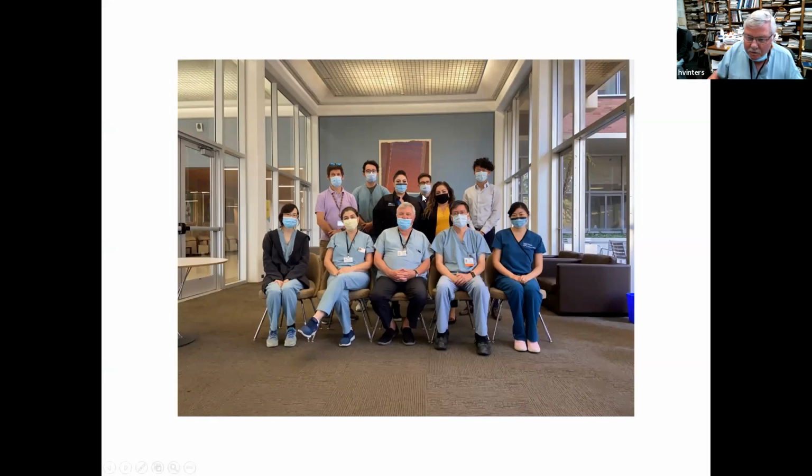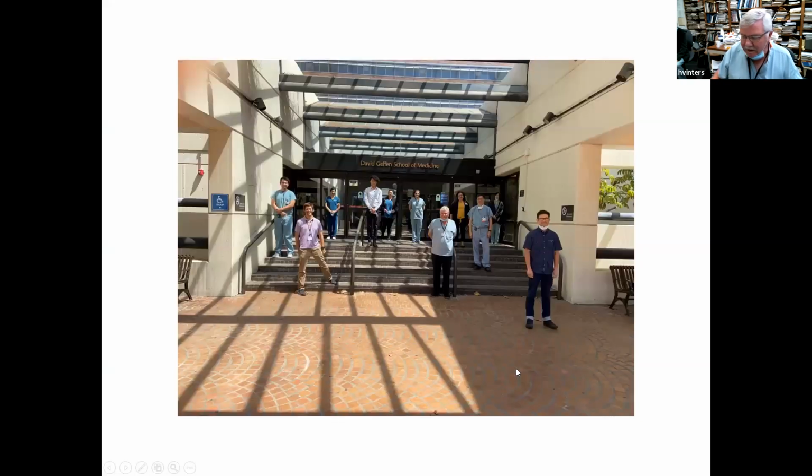Now you'll notice that unfortunately we're not social distancing here. However, we did another photograph in which we are properly socially distanced. So these are the same people you saw in the prior photograph, but we're now on the steps of the David Geffen School of Medicine at UCLA. And again, this is Kazu Williams, who appropriately enough is at the front because he's a very valuable person in distributing brain bank materials and taking in requests. Our two histotechnologists are Nellie and Jennifer, and they're the ones who actually cut the sections.